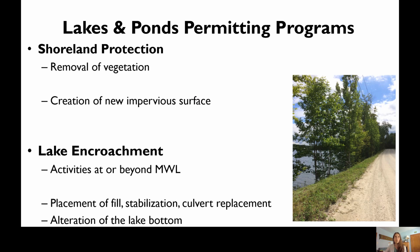The Shoreland Protection Act applies to all public lakes and ponds that are 10 acres in size or larger. And there are 2 different activities that trigger the need for a shoreland permit. One is the removal of vegetation, which we call the creation of cleared area. This includes the removal of trees, shrubs, natural ground cover, and the duff layer. That's that spongy leaf litter, pine needle type layer on the ground.